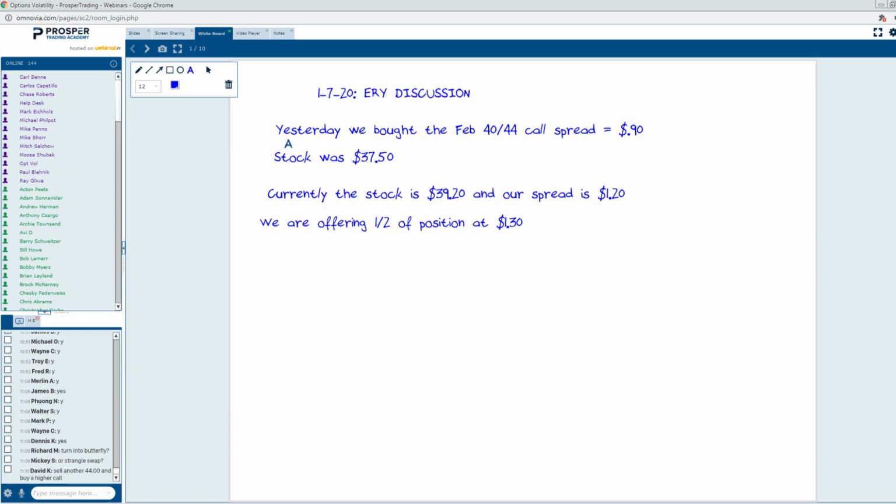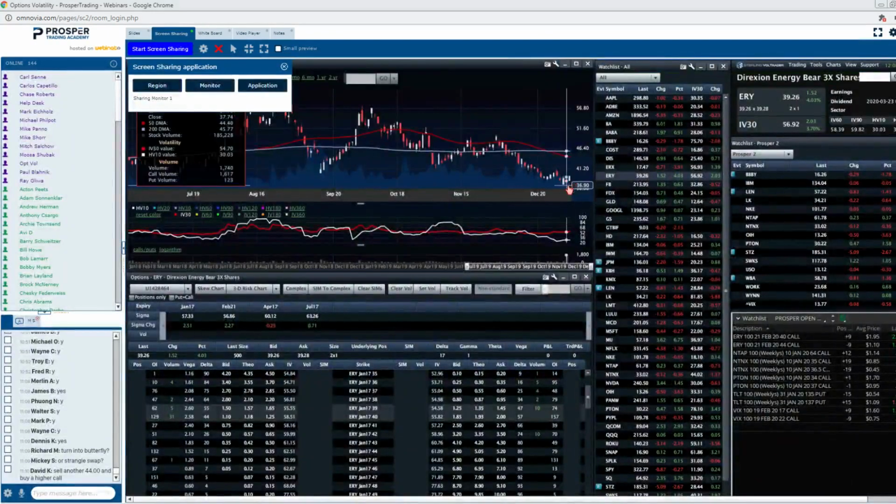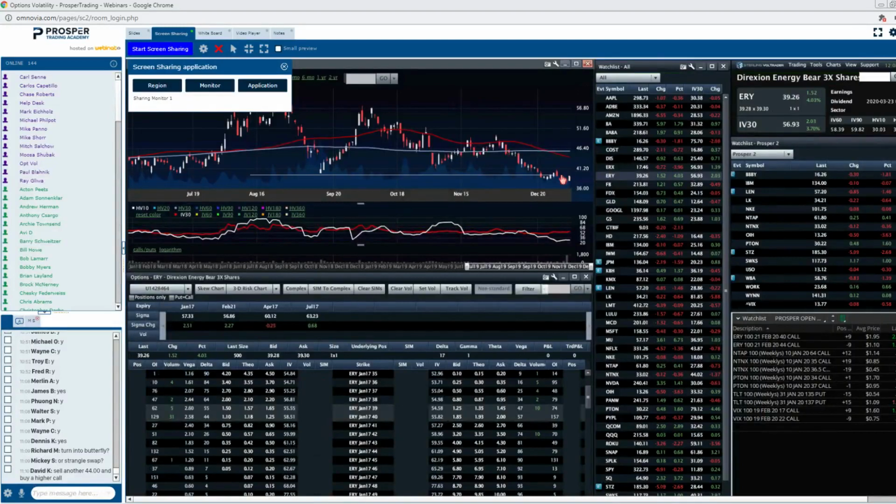If we still believe that, looking at this chart here, we were buying this bottom support area and looking to get that pop up to at least 40, if not higher, probably to this 41-ish area. Okay, what could we do? Well, we could turn this into a butterfly to collect premium. It would certainly cap our upside if the stock really, really ran, but we can absolutely collect some premium against that. Sell another 44, buy a higher call. David, that would be basically turning it into a butterfly.